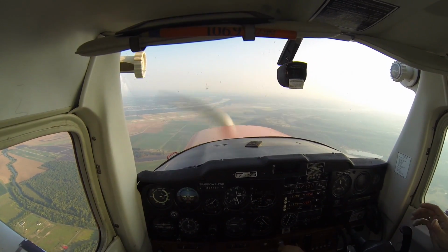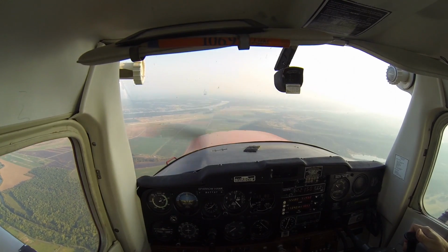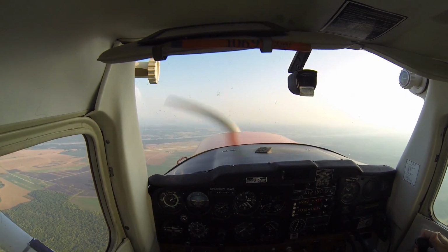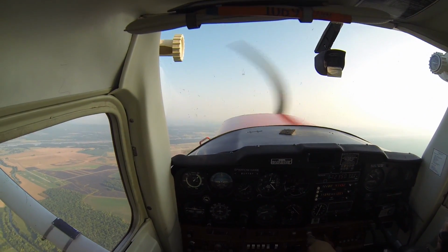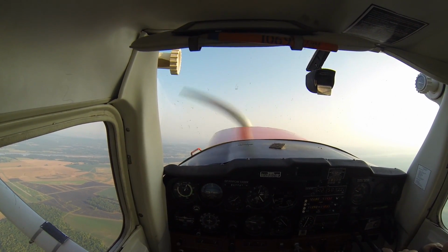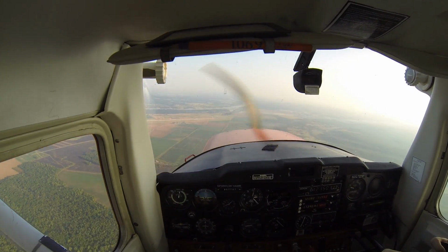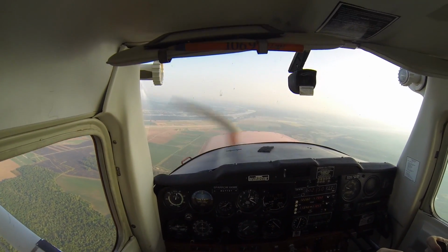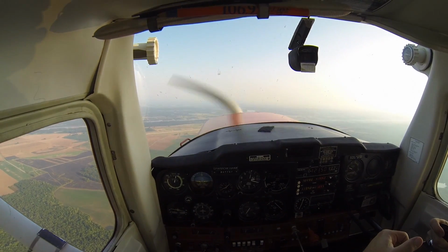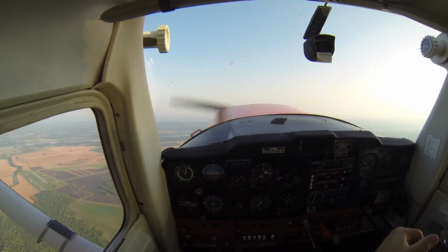Flaps are full. Bring the power off. Nose wants to come down. Well, I have to pull back to bring the nose up. Yeah. There's a stall. There's a stall. There's a stall.